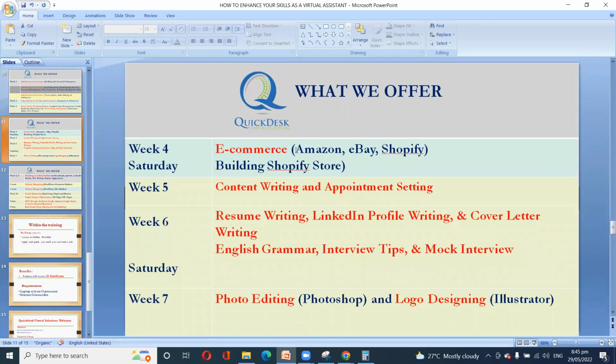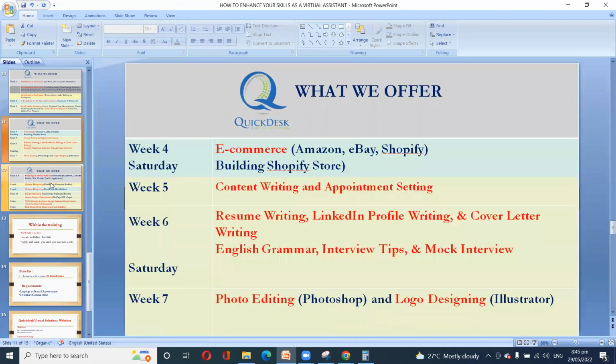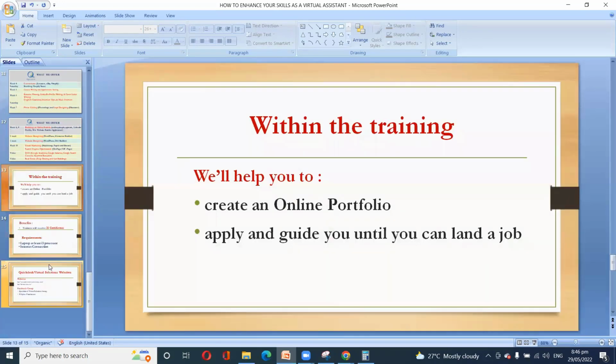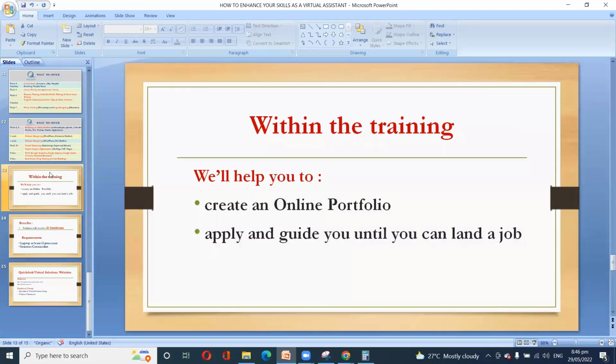And here, there are many activities. So during our training, your skills will be enhanced. At the same time, we can use our activities as your portfolio or samples so that you will be accepted for the job. Because it is hard if we don't have samples.